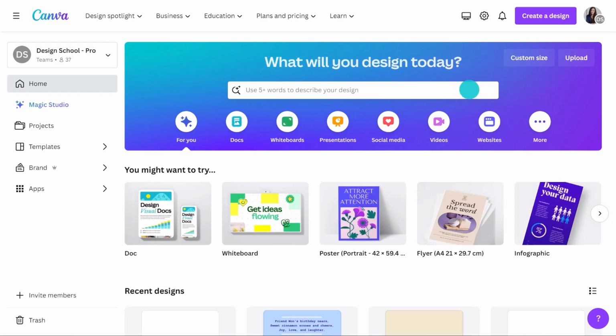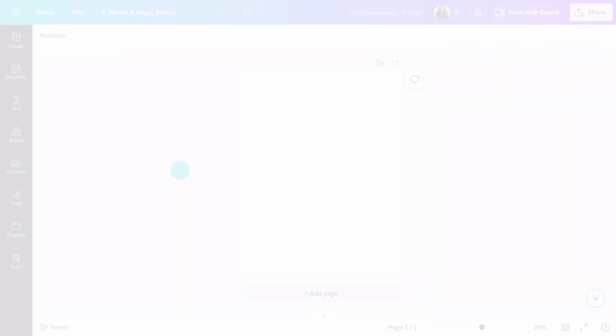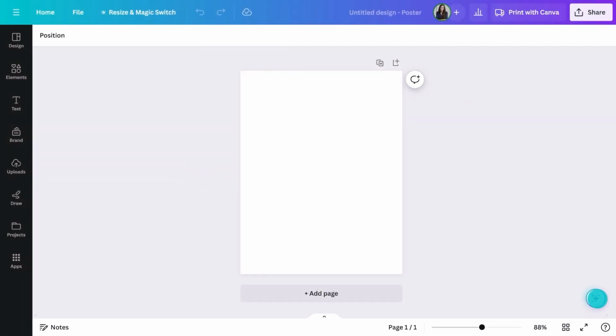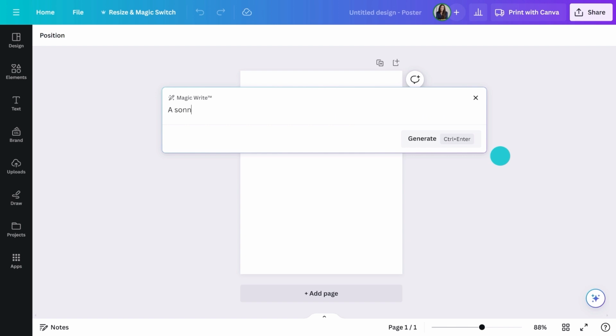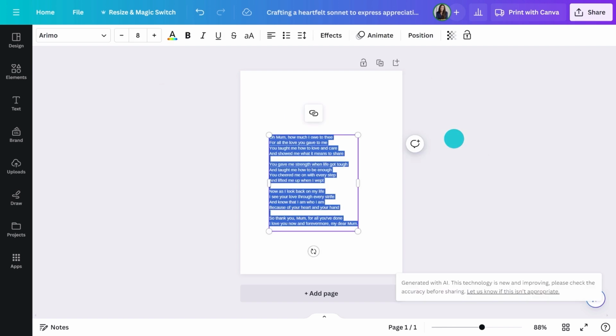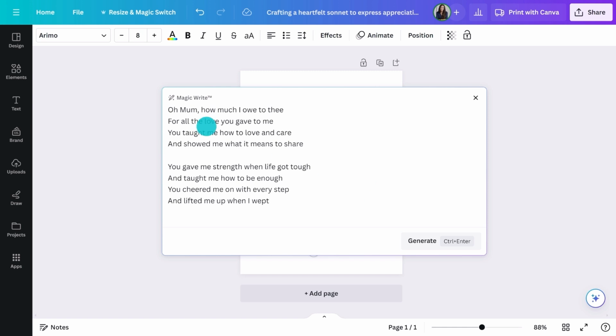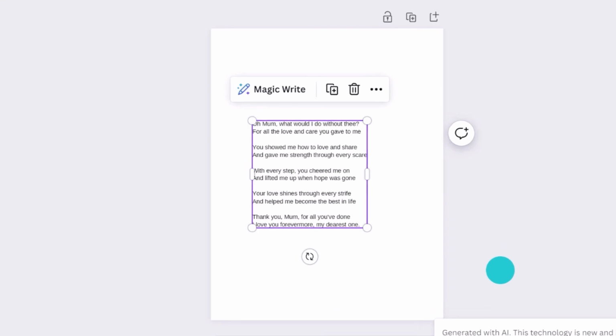Okay, what about a poem that will show someone how much you appreciate them? Maybe you could give it as a gift. I'll start by searching for a notepad, and I'll choose a blank one. This time, I'll begin with Magic Write and write in a prompt of what I want to convey. That's not bad. Maybe a sonnet is a bit much though. Let's try a couplet structure instead. Much better.